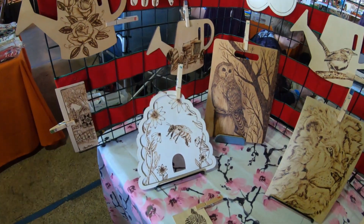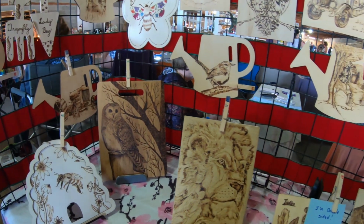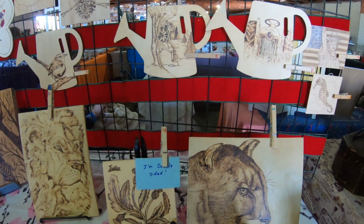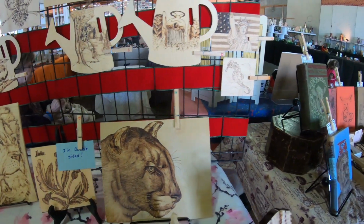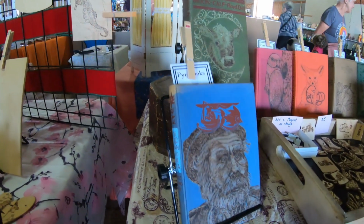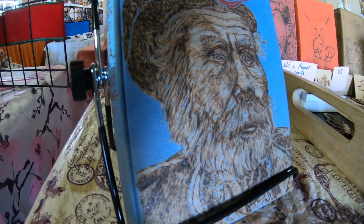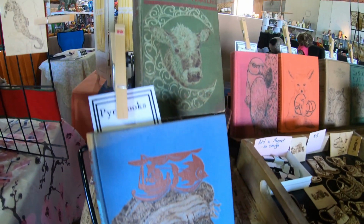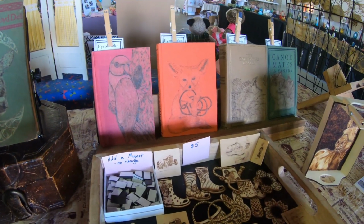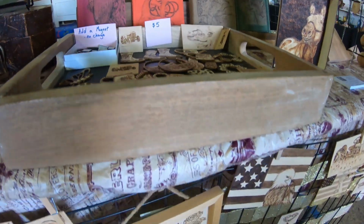I started doing the wood burning while I was stuck at home for COVID. It was my COVID hobby. I like to tell people that some people baked and some people gardened, but I burned things. And then about a year ago, I started doing my wood burning art on old book covers. So I will find an old book at a library sale or sometimes even in the recycling bin, and I will give it new life by adding art to the cover.